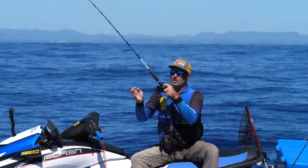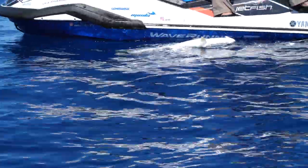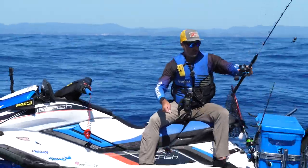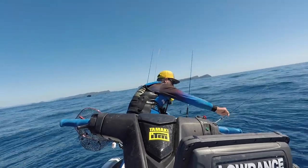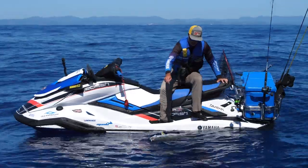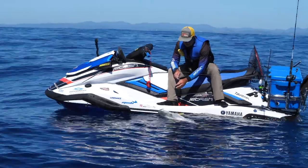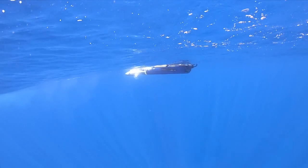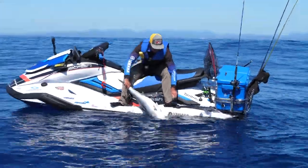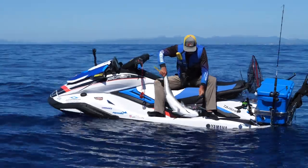I'm gonna put the ratchet on, reel's in free spool. That allows me to put it in the holder. And then come around here like this and just try and grab his tail. It's a little bit tricky, but it can be done, hopefully. And there it is. Yeah, boy.